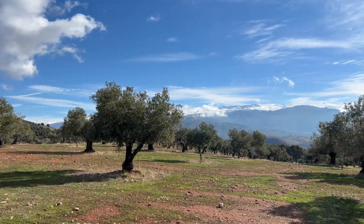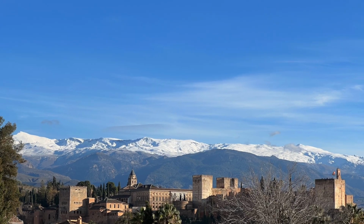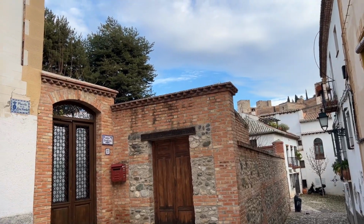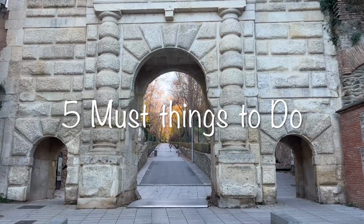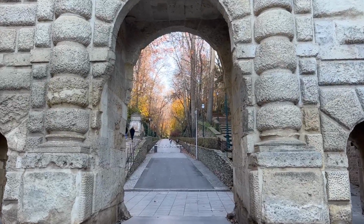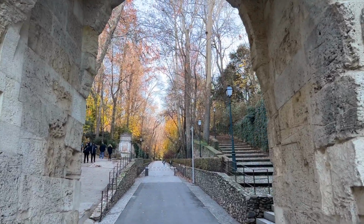Granada is located in the eastern half of Andalusia, Spain, at the foot of the Sierra Nevada mountains. It can easily be reached by high-speed train from either Madrid or Sevilla. We spent 3 full days exploring the city, and from our experience, we sum up 5 must-do things. Many of these things could be done with an overnight stay, as we observed some travelers doing, but we recommend at least 2 full days in order to fully enjoy the city.